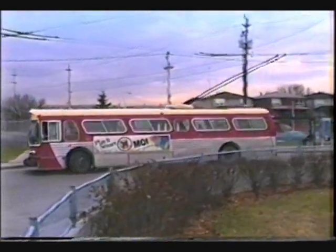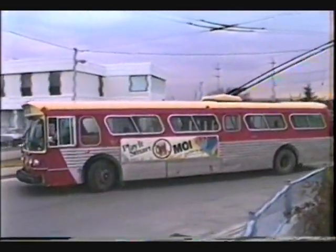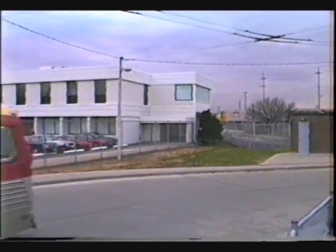Extensive sewer work on Dundas and Bloor kept the road closed to trolleys for a few months, and they never returned.